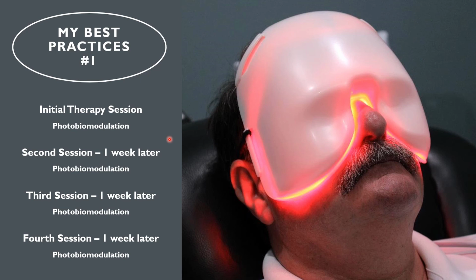So you want clean skin. Second session comes back, do the same thing again. Third time, do the same thing again. Fourth time, do the same thing again. So this is four treatments, an hour total exposure time spread out over a month. And I promise you, ladies and gentlemen, I have seen patients get better by doing this. And I mean a lot better. I don't mean a little bit. I mean a lot.